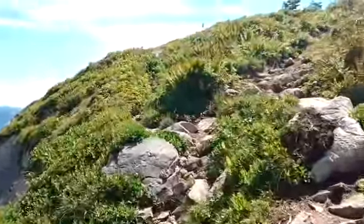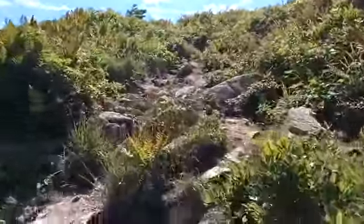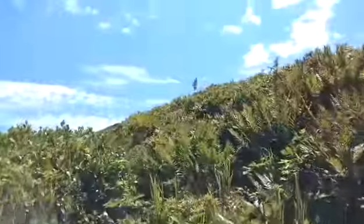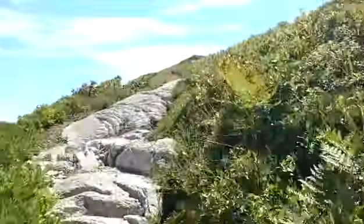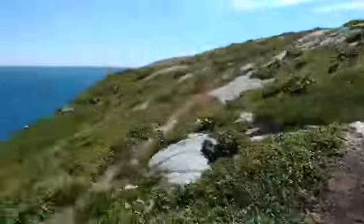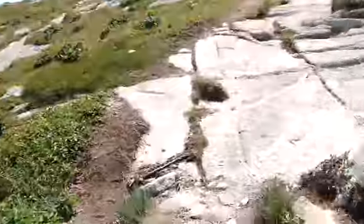And we're heading up our first bluff here, up our first little mountainside. I think we'll go this way, closer to the water. Not too steep, but a little bit of climbing. We're still climbing. Still climbing. We're almost there.